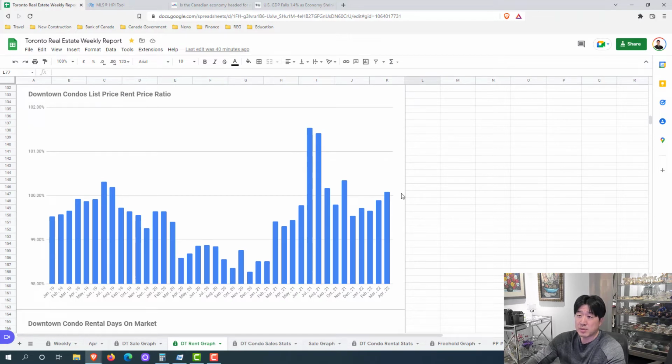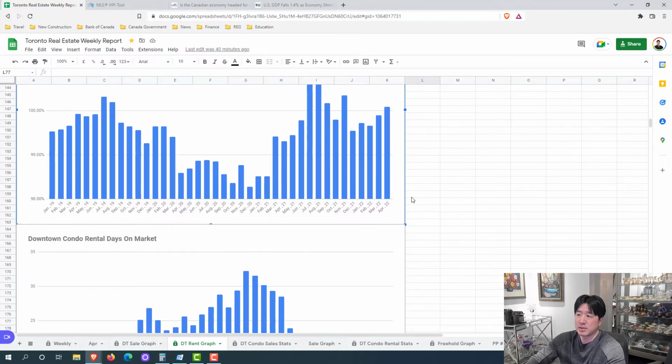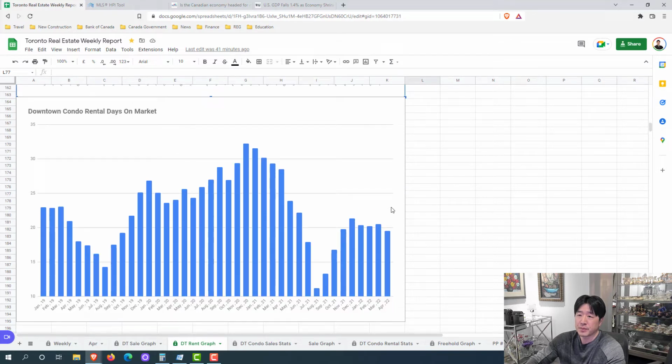The rent price to list price ratio is going up as well. It's at 100.09%. It's come down slightly from last week, but still it's above 100%. And the days on market is starting to fall as well.